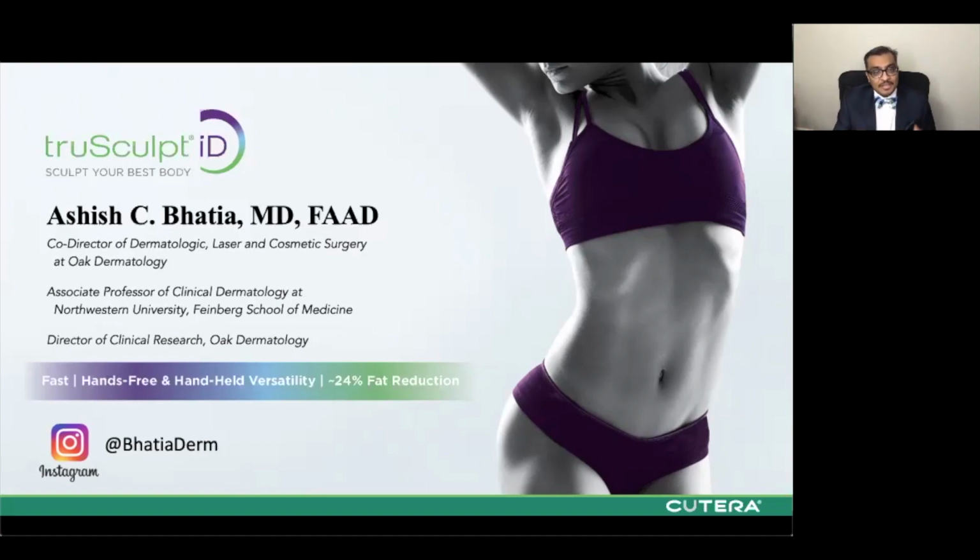So I like this because with the truSculpt ID, we're addressing that fat layer and the skin tightening. But with the truSculpt Flex, we're actually helping tone the muscles underneath. So once you get rid of that fat layer, you can actually see the muscles, and muscles are going to appear a lot more toned. The other thing we use the Flex for a lot is really to just give people more core strength and tightening, or in whatever body area they want to increase their muscle tone. That's where we go with the Flex. So that's another way we use it, but it's almost always used with the truSculpt ID.